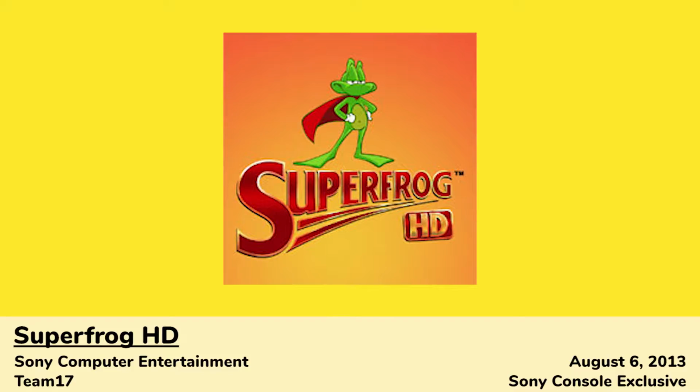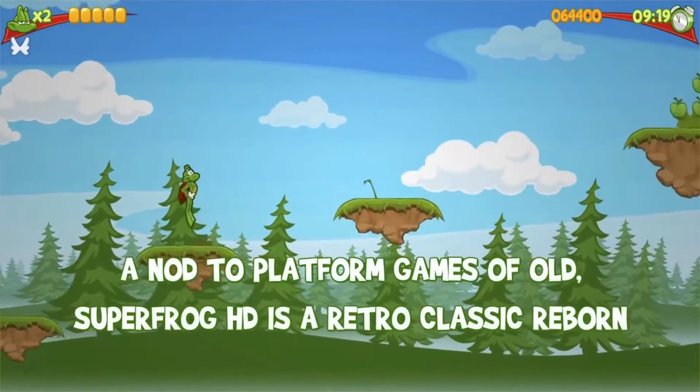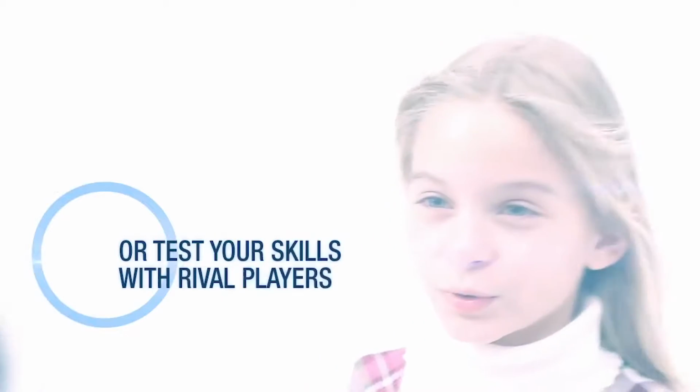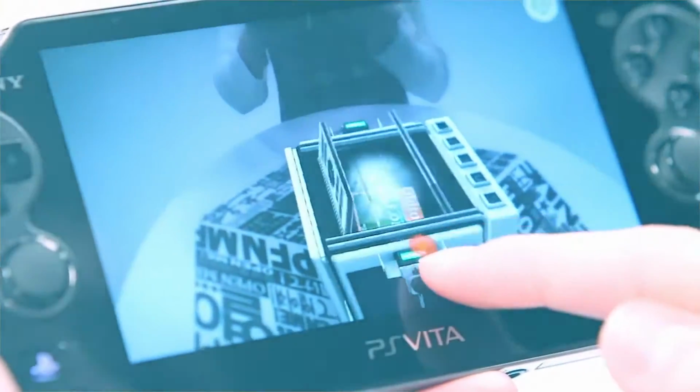Then we got Super Frog HD, a mediocre remake of the Amiga 2D mascot platformer that was released on the PS3 and Vita. After that was OpenMe, a Vita exclusive AR game by Sony that has the player solving a variety of puzzles to open up boxes.